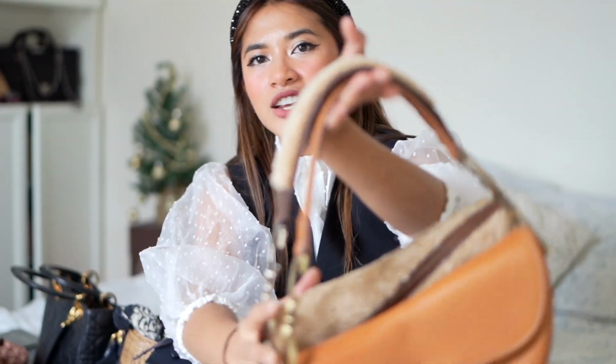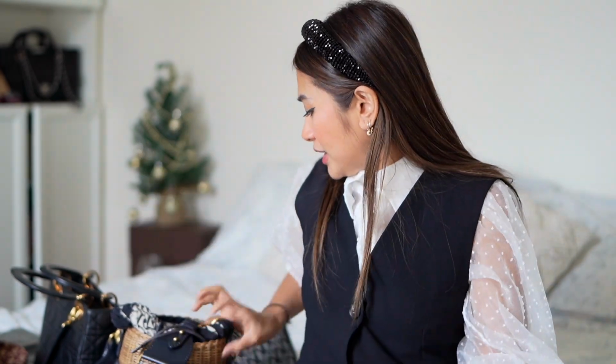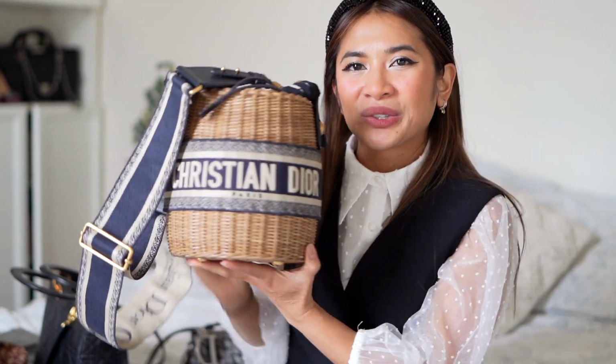So the length is the same, but the strap width is definitely different if you were looking at this, which actually does make it a little bit more difficult to hold, but hey ho, it is the style of the bag. But I love this one. I love a good shearling bag. I love bags with textures. I don't know why. You guys know I love basket bags, but I also love shearling bags, which brings me to my next bag, and that is actually this one right here.